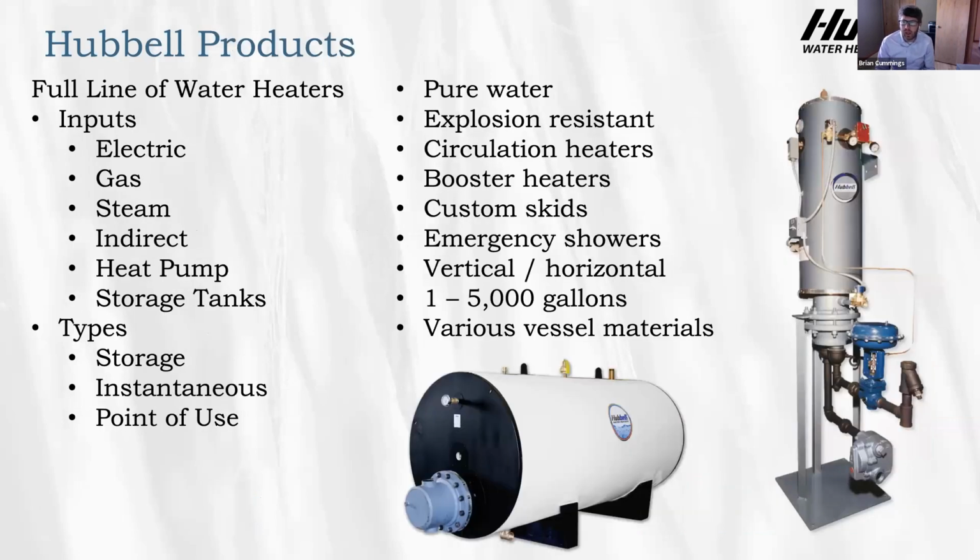Quick overview of the line of water heaters that we offer. So we offer a full line of water heaters. The inputs are going to be electric, gas, steam. We do indirects, heat pumps, which is what we're going to focus on today. We do basic storage tanks. We do storage type heaters, instantaneous heaters, point of use.